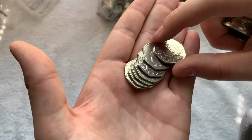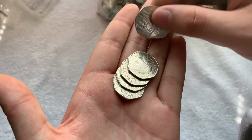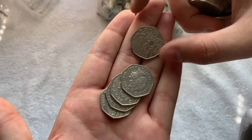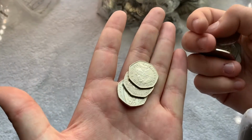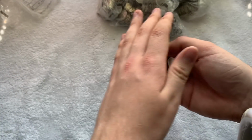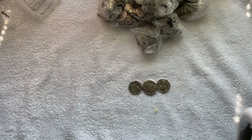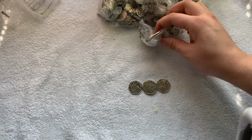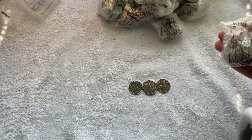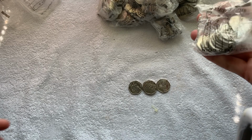We've got Benjamin Bunny 2017 Potter, another People's Act, so that's another 2018. Hopefully, obviously the aim is to get Olympics. What else? Obviously the coins we need. But what I'm going to do is start speeding this up. So every time we find something, I will slow it down and show you.